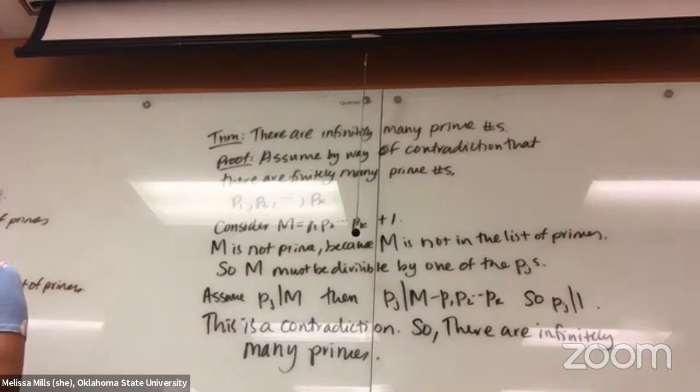So this type of argument is not going to work for proving there are infinitely many twin primes. So that's kind of a cool little thing. The twin primes conjecture: there are infinitely many twin primes.